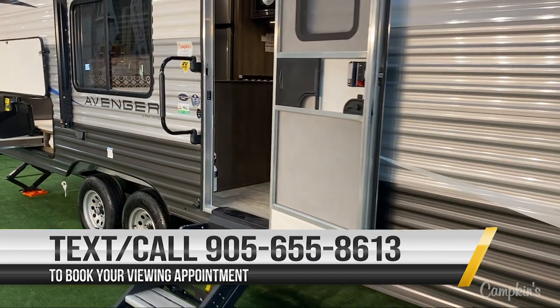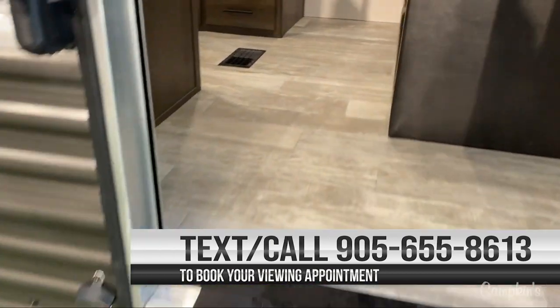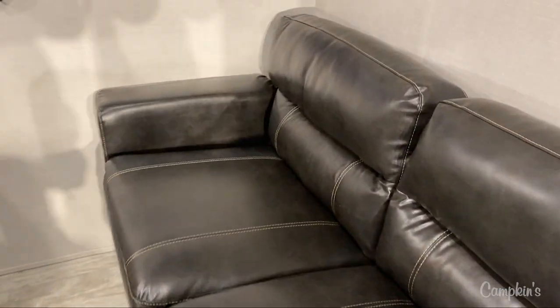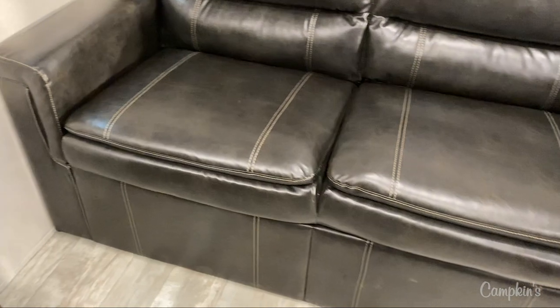But that's just the outside. Let's go inside and have a look. As soon as you walk in the trailer, you see this couch. And what's nice about this couch is that it will go flat into a little bed if you do need that, but it faces where the TV actually is positioned in the trailer.